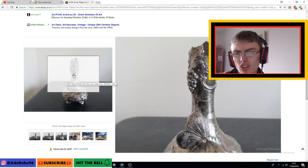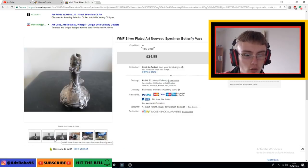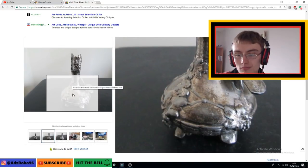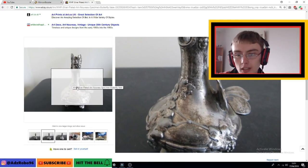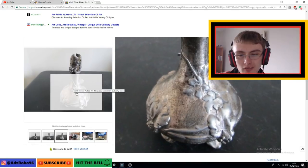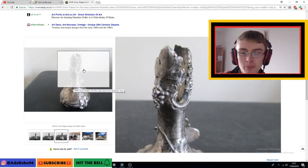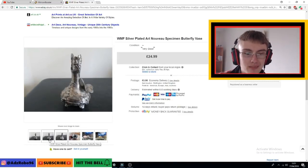To be honest, I've not really looked into WMF that much, so I don't really know whether I like it or not at the moment. It looks okay. I don't particularly love the raised metalwork. I don't mind the butterfly being raised off there, but the other raised bit, I just don't particularly like that style.